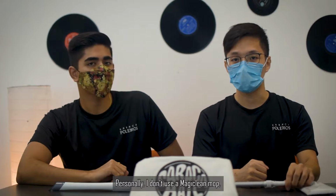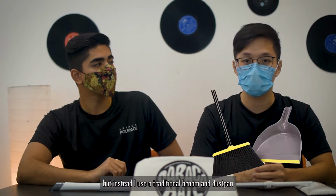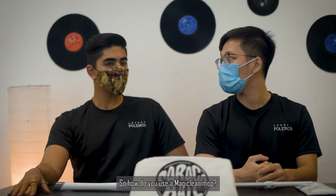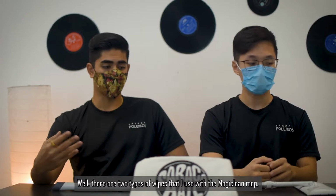Personally, I don't use a Magic Clean Mop, but instead I use a traditional broom and dustpan to sweep daily as well as mop weekly. So how do you use a Magic Clean Mop? Well, there are two types of wipes that I use with a Magic Clean Mop. And I always keep it in my room actually. One dry and one wet.